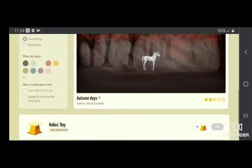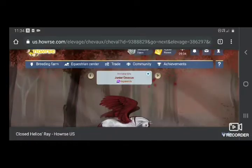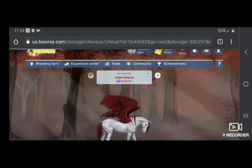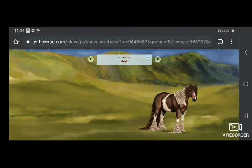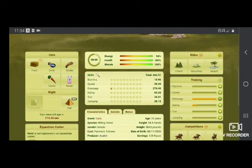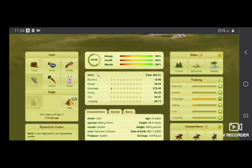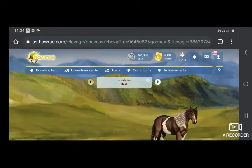Autumn Days. Oh, it's a Morel Darsdale. I don't actively collect their coats or backgrounds. I just know of them. Heidi! Oh my gosh, I love this coat. I bought this one and one that just recently retired on this server, sort of like as a pair.